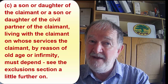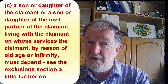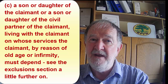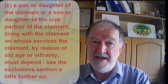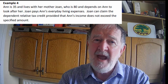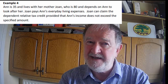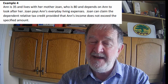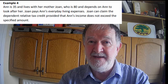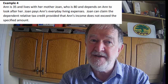C. A son or daughter of the claimant, or a son or daughter of the civil partner of the claimant, living with the claimant, on whose services the claimant, by reason of old age or infirmity, must depend. See the exclusion section a little further on for more details on this. Example 4: Anne is 35 and lives with her mother Joan, who is 80 and depends on Anne to look after her. Joan pays Anne's everyday living expenses. Joan can claim the dependent relative tax credit provided that Anne's income does not exceed the specified amount.